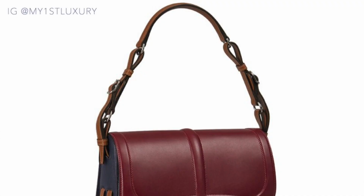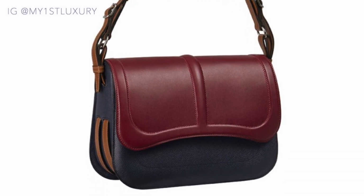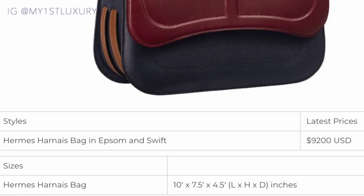Lastly, I swear I have a hard time pronouncing the name of this. Honestly, I cannot pronounce it because I believe in French this is pronounced completely differently than in English. This is Hermes bag. I'm going to just say it like that. It is a pricey piece if you look at the price point.